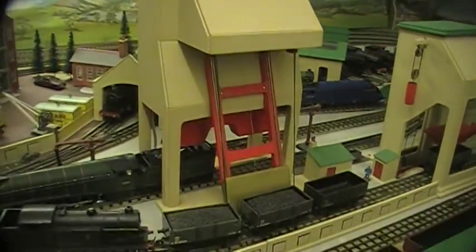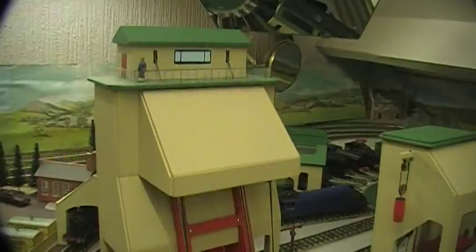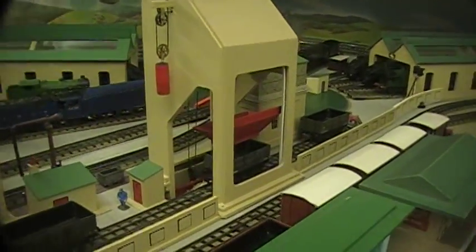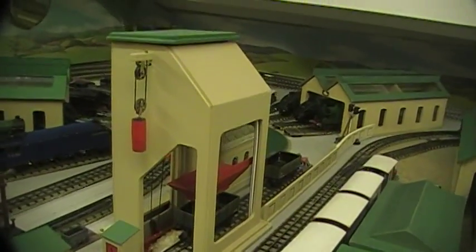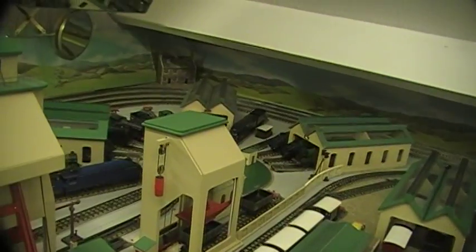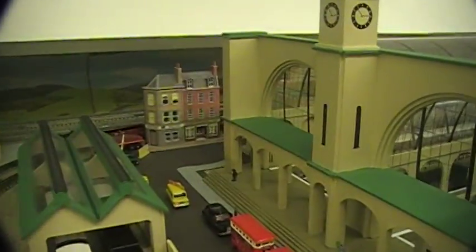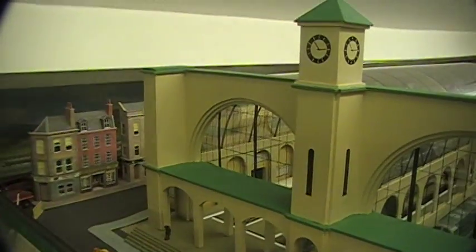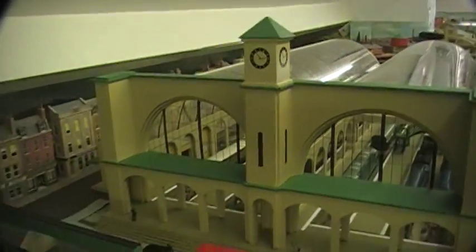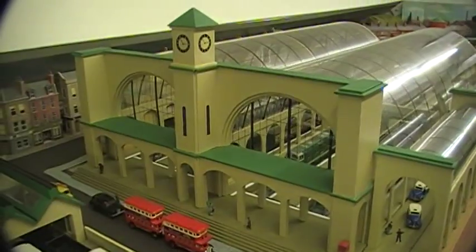This coaling tower here, I've made this, but I made it in the style of pre-war Hornby Dublo, along with the ash plant. Both of these work, and I have a video that shows them working. Next on we have another building that I made. This is a copy of King's Cross as it was when it was first built.